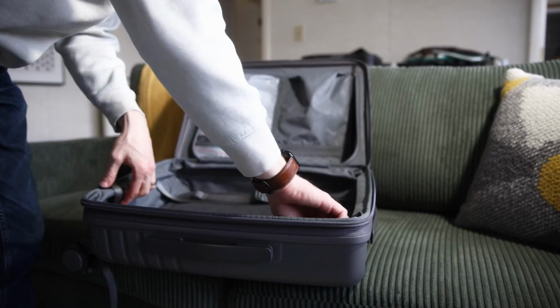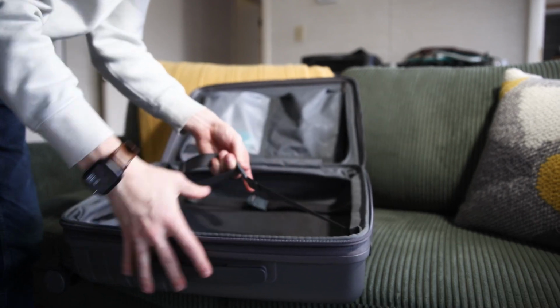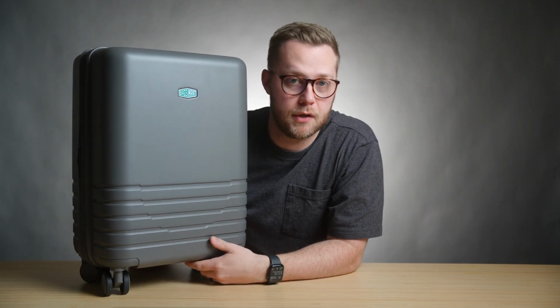Inside, you've got the zippered divider and straps to compress down your luggage as well. The handle is nice and sturdy, I mean, as sturdy as these things get. Very smooth and easy to maneuver around in an airport, on a train, on a bus, what have you.